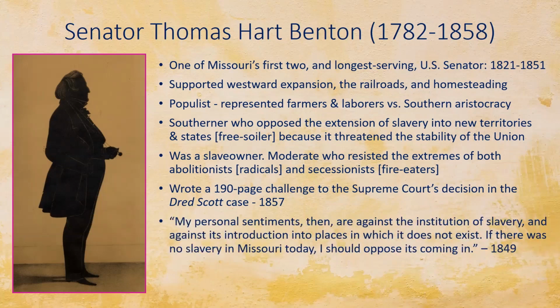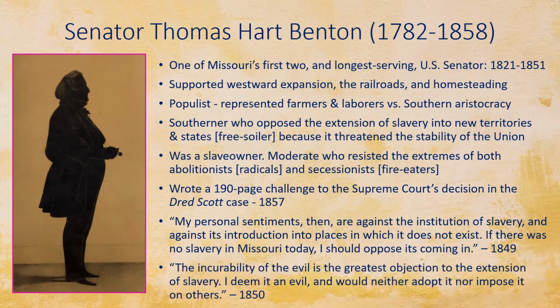But back to his opposing slavery expansion into new territories, he said, "My personal sentiments then are against the institution of slavery and against its introduction into places in which it does not exist. If there was no slavery in Missouri today, I should oppose its coming in." And he also said, "The incurability of the evil is the greatest objection to the extension of slavery. I deem it an evil and would neither adopt it nor impose it on others," even though, like I said, he also was a slave owner himself.